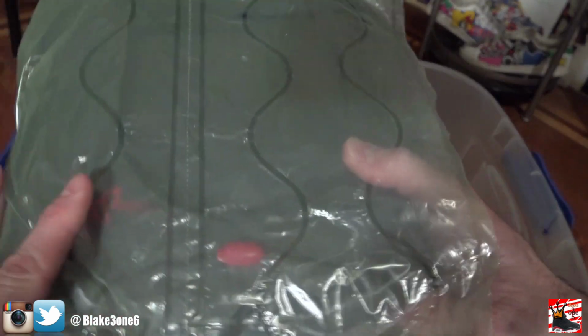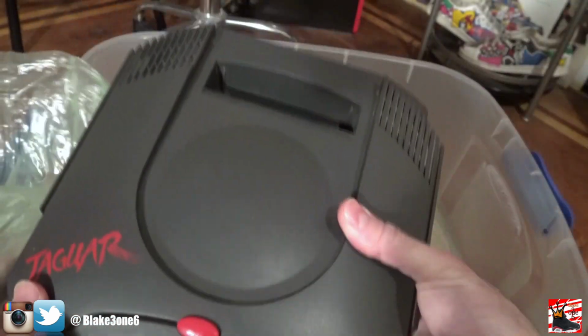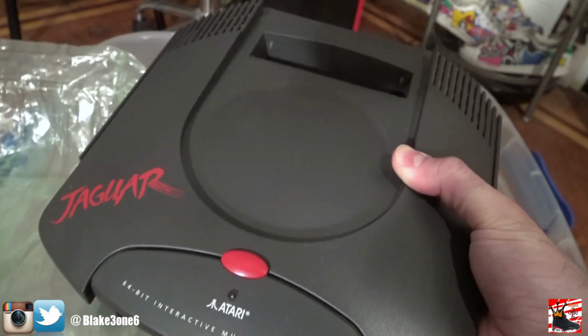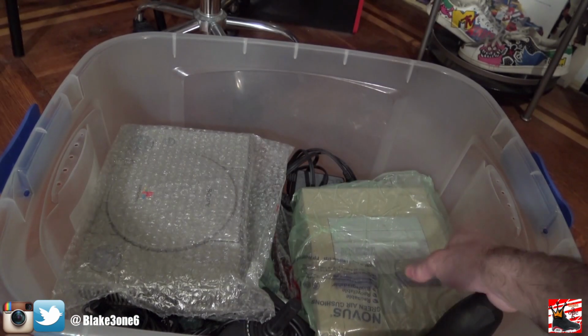We got the first ever 64-bit console, a Jaguar. A Jaguar? What the hell is a Jaguar? Man, I remember getting this at KB Toy Stores probably for about 50 bucks back in the day.